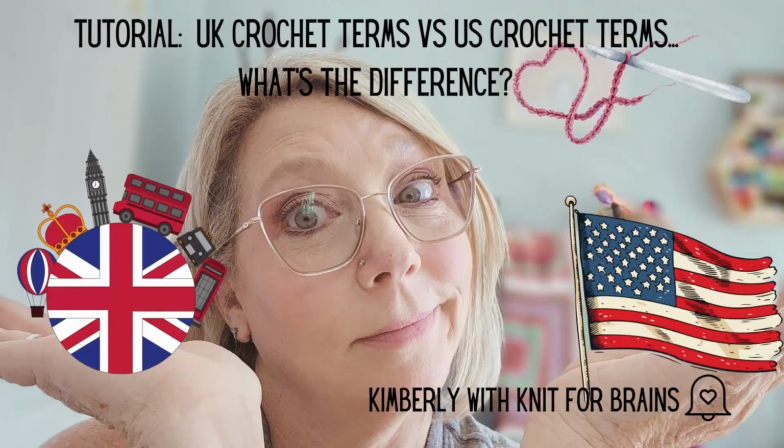Have you ever wondered what the difference is between the US crochet style stitches and the UK crochet style stitches? Well, today that's what we're going to talk about, so stay tuned.